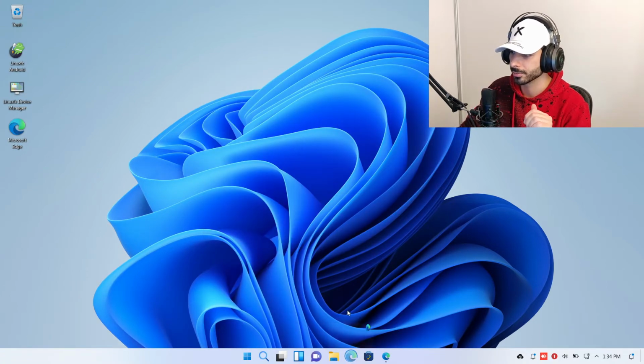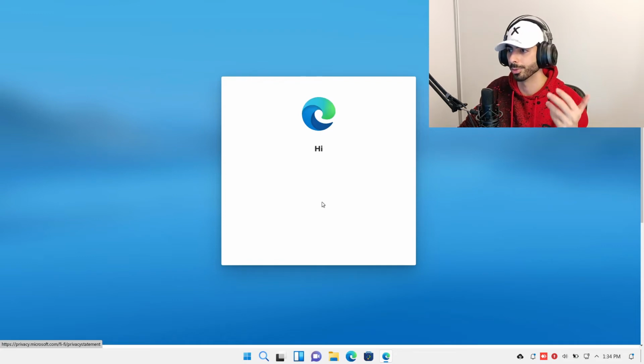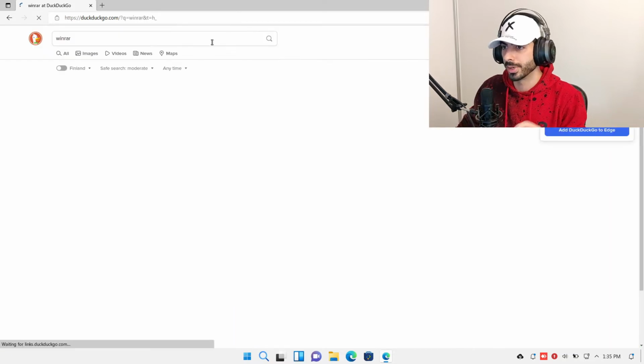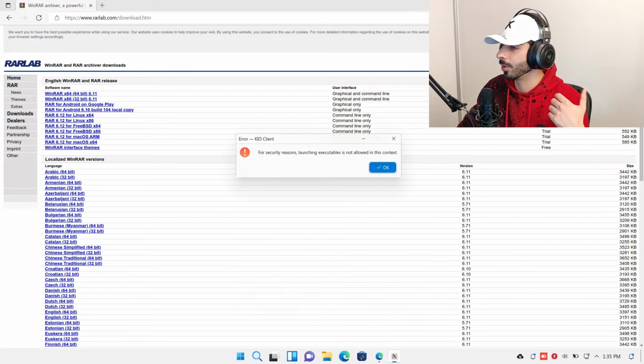So we go to Edge. Now, first thing I'm going to do, I'm going to try to use this the way it's intended, as a Windows machine. Let's start with something real light. Let's say WinRAR. WinRAR should just run, right? Because you can run it on Wine, no problem. It should just work. It's an exe file, open.